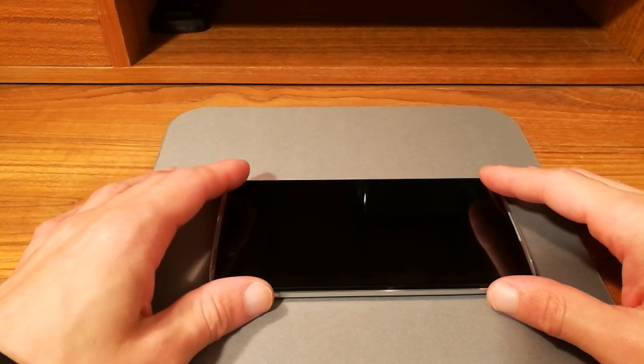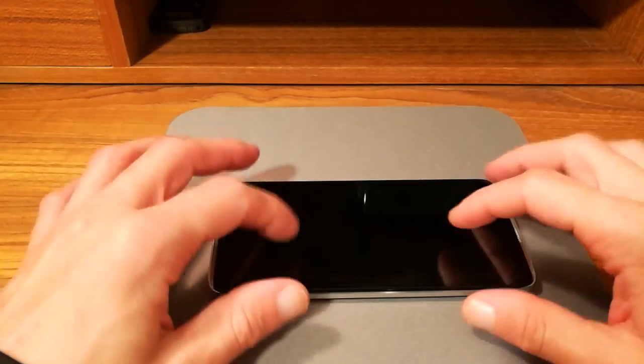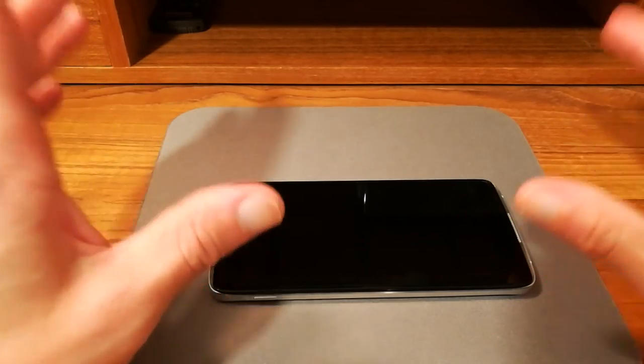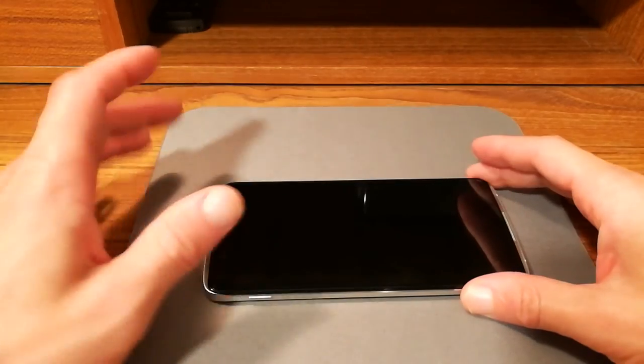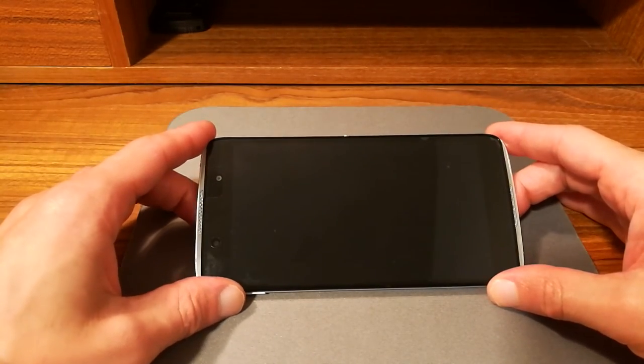Another one you guys may want to check out for sound quality is the ZTE Axon 7. That one actually sounds better than this one. But I'd have to say that those two phones are the best sounding phones on the market right now. I'd say the Axon 7 first, and then the Alcatel Idol 4 and the 4S as the runner up behind the Axon 7.